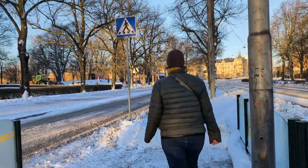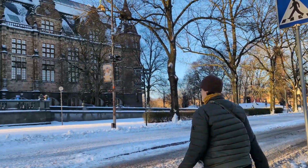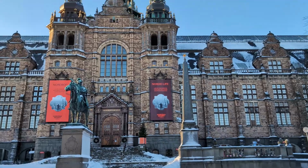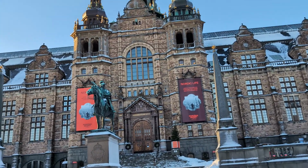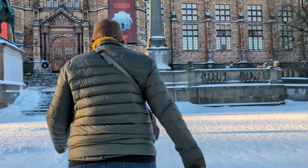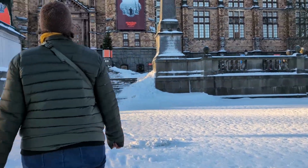From Södermalm, we headed to Djurgården, an island filled with cultural treasures, including the Nordic Museum. This stunning building, designed in the late 19th century, celebrates Swedish traditions and everyday life over the centuries.